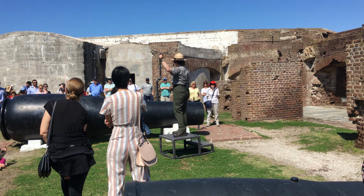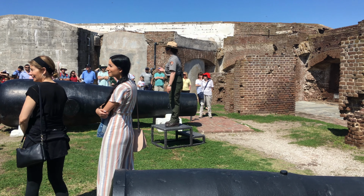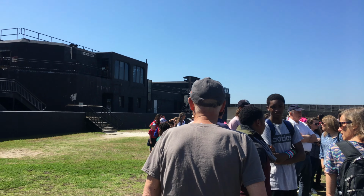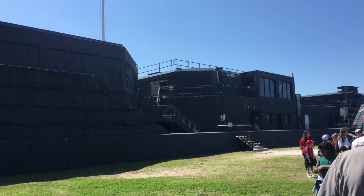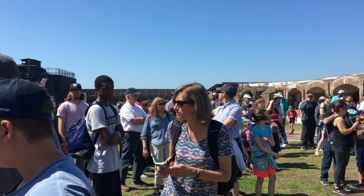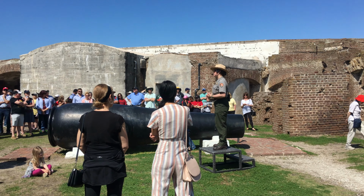First thing, people often ask, what is this black structure? Perhaps you've already heard a little bit about it. If not, that's Battery Isaac Huger. That was built in the 1890s, part of the Endicott era seacoast defense. There are similar structures on Sullivan's Island and up and down the coasts, so its completion does coincide with the Spanish-American War. However, nothing ever happened, never needed really to be used.